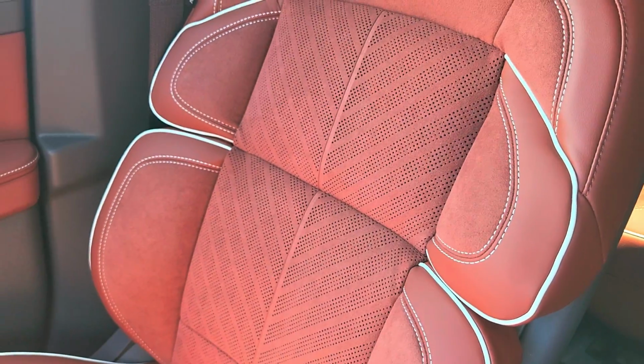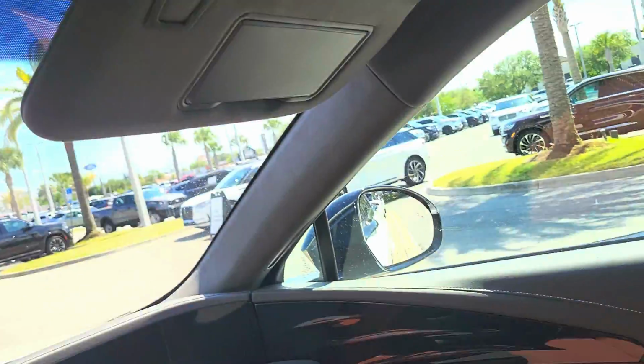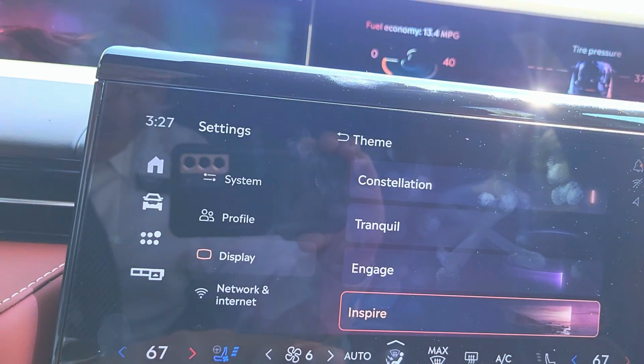Just giving you some detail on this double-stitched leather with white piping. The rear seat, they've added 3.5 inches of leg room, which is amazing. Feels like a limo back there. You have a suede headliner, similar to Bentley and Rolls-Royce. Little air conditioner or sunglass holder. It even refreshes your air twice every 60 seconds, or you can do it manually.